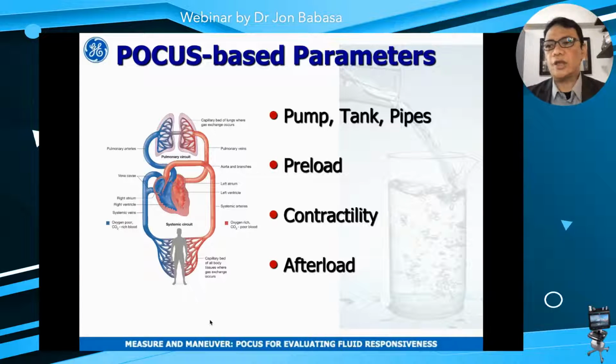Furthermore, these POCUS-based parameters evaluate many components of the effective circulating volume or the volume status of the patient. And these are your pump, tank, and pipes. Your pump relates to your heart or cardiac. Your tank is your lungs, and the pipes are your IVC and the aorta. And in those three components, you'll also be tackling preload, which is the volume of blood that's going to the right side of your heart before the pulmonary circulation, the contractility of the heart, and of course the afterload, which is the systemic vascular resistance, or essentially your systolic blood pressure.